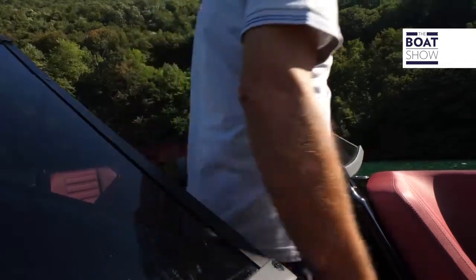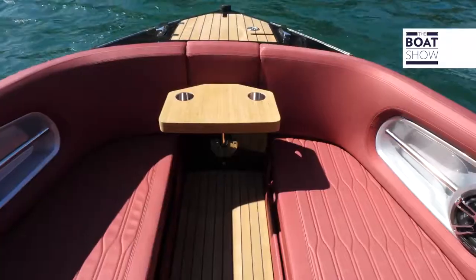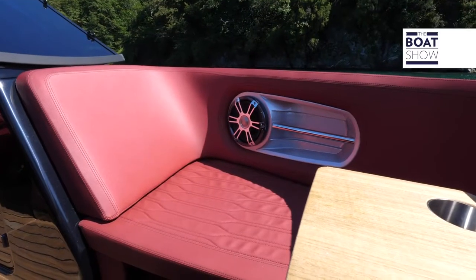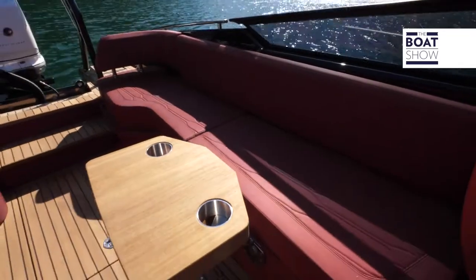You go to the bow by opening the windshield and this area. When the waters are calm, the navigation is magnificent. It is padded all around, so it's safer. There are not only sofas, these are real chaise lounges, and there is space in the centre for a small table, the same one that we can set even in the cockpit.